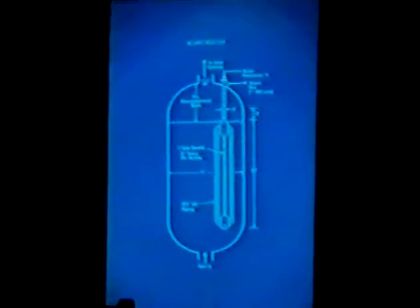I'm not able to get these slides to go. It's a safety hazard.